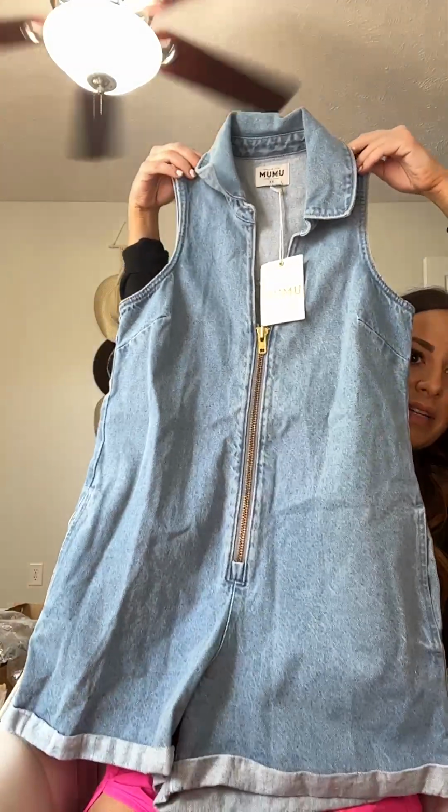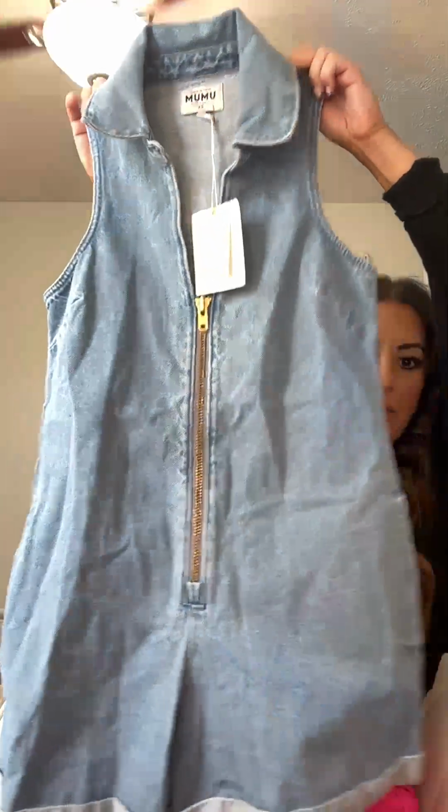But I love that, especially for summer. It's even got the pockets in the back, zipper down the front with the collar.